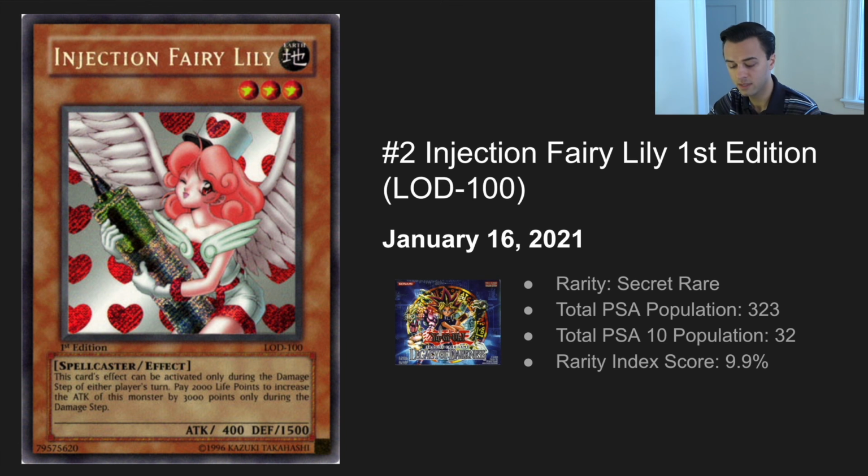This is the card that everybody knows intuitively is really, really hard to get in a PSA 10. Infamous centering issues with this card. A lot of them were played as well by kids, so a lot of them got damaged. So there is a huge pop here, 323, which I think is on the larger end of things, right? If you think back to our Blue Eyes and the Dark Magician Girl, those were both a little bit north of 400 submissions, I believe. This is now 323 for the Fairy Lily, so it's getting up there in the pop value, with 32 of them available in PSA 10.